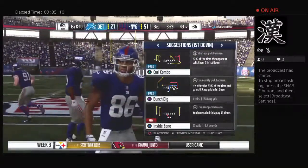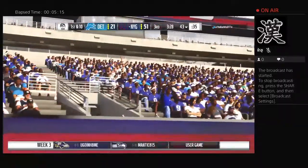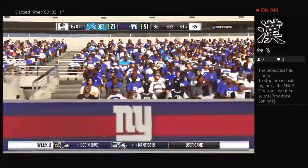For a quick second there, I thought we were about to have a repeat performance of a kickoff return for a touchdown. This guy's on fire today.